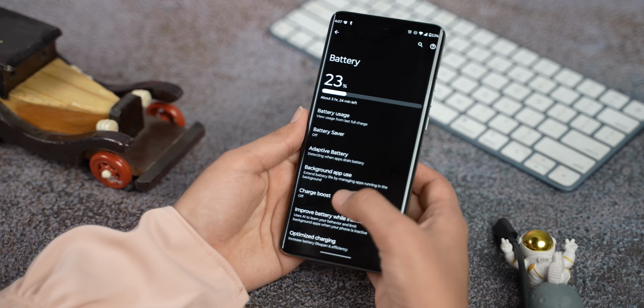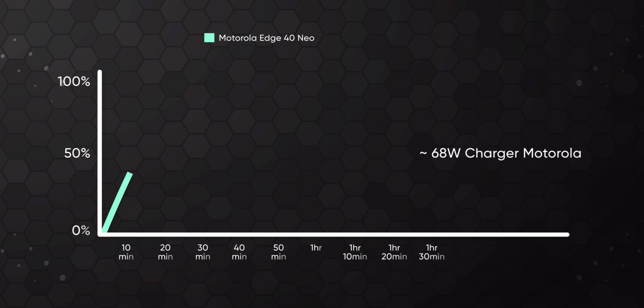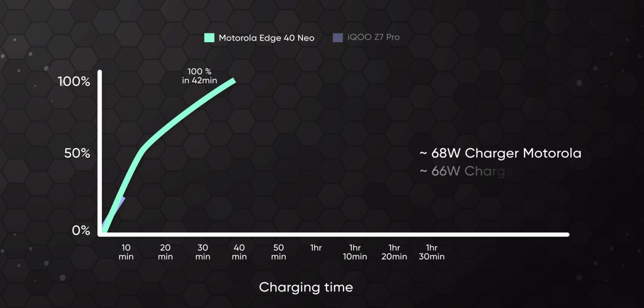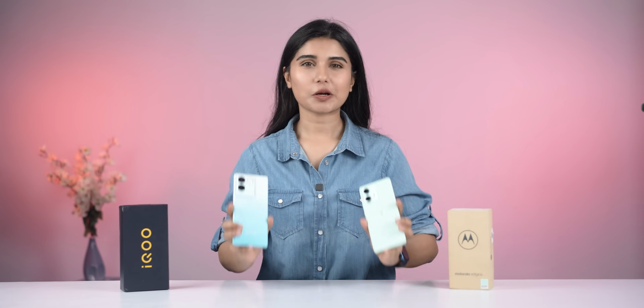The Edge 40 Neo outperforms the Z7 Pro on the charging front though. With the charge boost option enabled in the settings, its 68-watt charger takes just around 42 minutes for a complete refill, and this thing is also USB power delivery compliant. On the other hand, the IQOO Z7 Pro 66-watt power brick can fill up the phone in a little under an hour. Okay, finally, let's talk about the cameras.